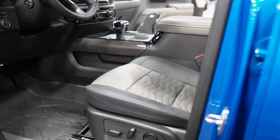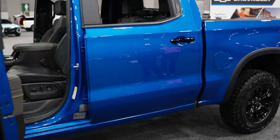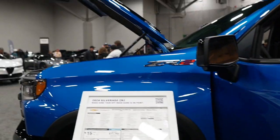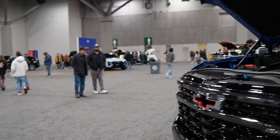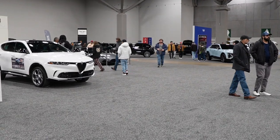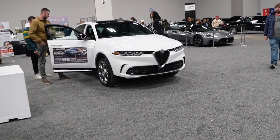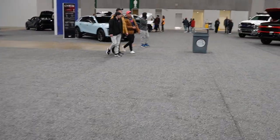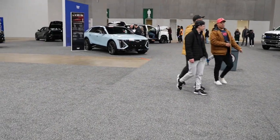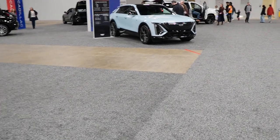Chevy. Yep. That's nice. All right. That's a nice one. Let's go over here, guys, and see what other cars we can check out. Looking back here, they have the Cadillac here. I want to check it out.